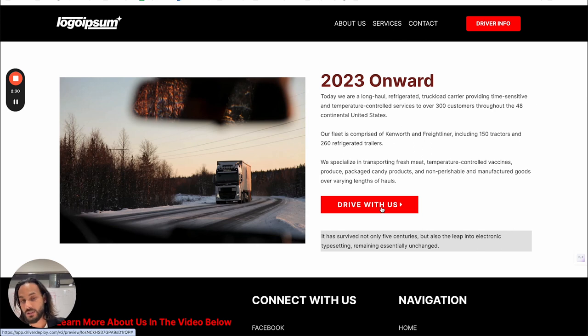And what you can do is, depending on what you're after, some trucking companies want more freight at the moment. Some companies want drivers at the moment. You can have some buttons like this. This is pushing them to go and drive for us, like apply if you want to drive for us. So whatever you are wanting, you can change your site depending on the season of your needs, right? It doesn't have to be set in stone.